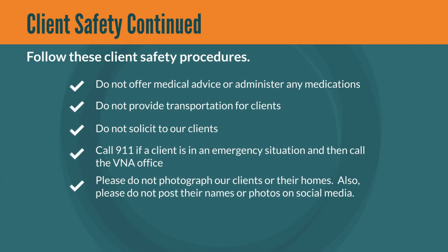Do not offer medical advice or administer any medications. Do not provide transportation for clients. And please do not solicit to our clients. Call 911 if a client is in an emergency situation, and then promptly call the VNA office.